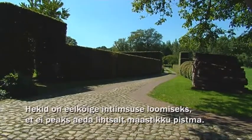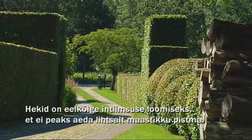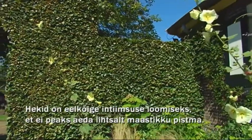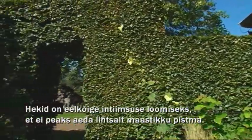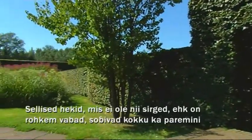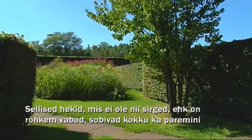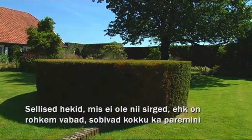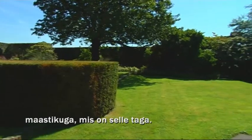Hedges, yeah, we made them just to create intimacy, so not putting a garden just in the landscape, but separating your garden from the landscape. It gives more of a private feeling, and also by creating hedges that were not straight but more loose, they fit very well in the landscape that is behind it.